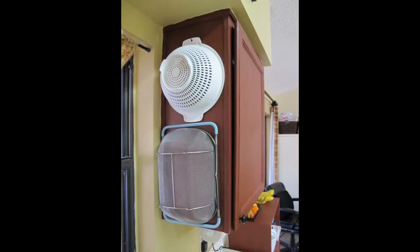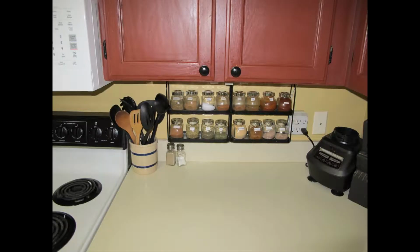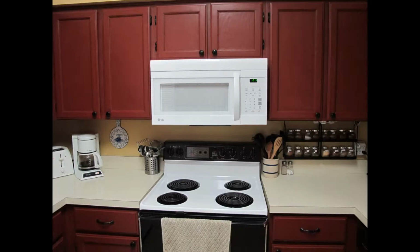Here I've hung 2 nails and added colanders to the side of the cabinet next to my sink. Also, I've added a spice rack on the wall in the area where I do most of my cooking. This has been great because I can stand in one area and not have to move to the other side of the kitchen to get a spice. If you have a microwave that's on your counter, consider mounting one that's designed to go above your stove. This can really save on space big time.